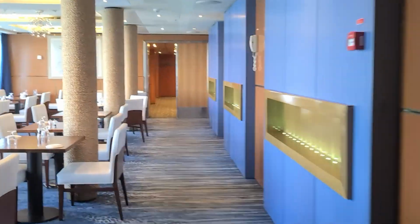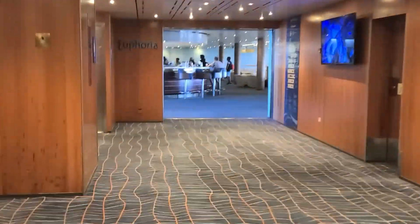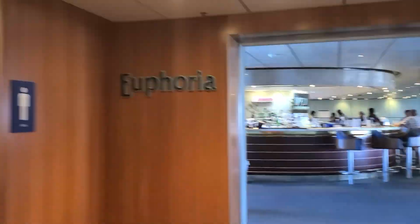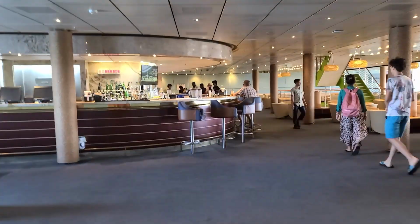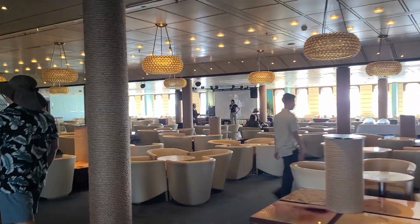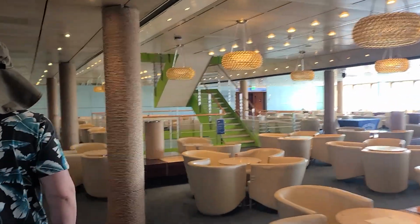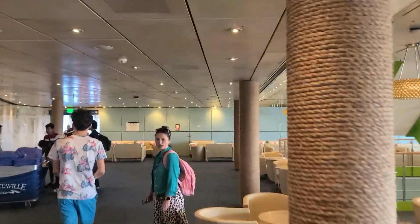All right, heading out of the steakhouse, we make our way towards Euphoria Lounge. Now, this is the lounge where they have a nice wraparound bar. Really friendly staff over here. I met a couple cool people over here. People would just hang out during the day, and this is where they'd have the live band and live shows.